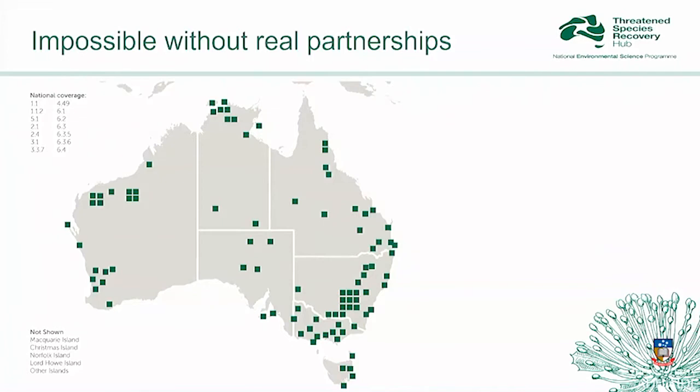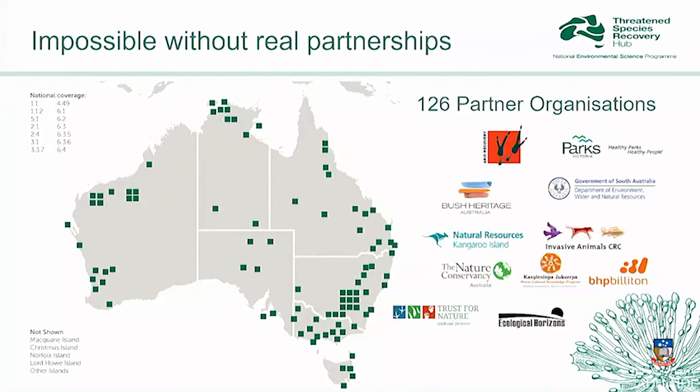So this gives you an idea of the geographic spread of all the different threatened species research projects that are going on, and there are several doing nationally relevant work, such as the work that Megan Emmons will be talking about this afternoon on environmental offsetting, for example, which is an issue everywhere. There's no way, even with that investment that I just described, that we could do that without partners. And there are, at last count, about 126 different partner organisations, so government agencies, non-government organisations, consultancies, zoos, all sorts of expertise and end users that we need to bring into this space to make the work that we do as efficient and as effective as possible at actually driving some change for the many threatened species that we're working on across the board.